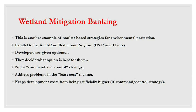So this keeps development costs from being artificially higher. So you might be thinking, well, why do we care about doing this at the least cost manner? Well, remember, developers are building houses, they're building apartments. If those costs are inflated, that comes back to you and me. So when we keep the cost of development as efficient as possible, when we keep it from being artificially high because we have these command and control strategies, that's good for you and me. That means housing prices are going to be more reasonable than they might be if there were all these additional costs.